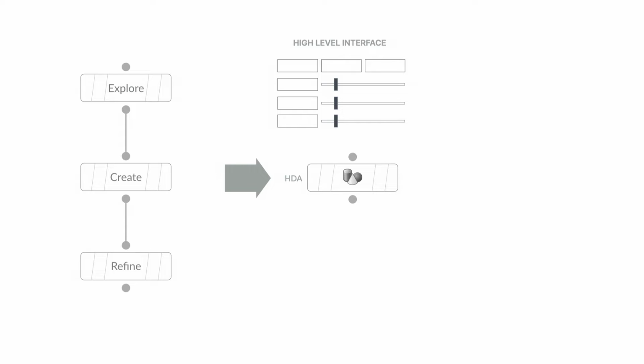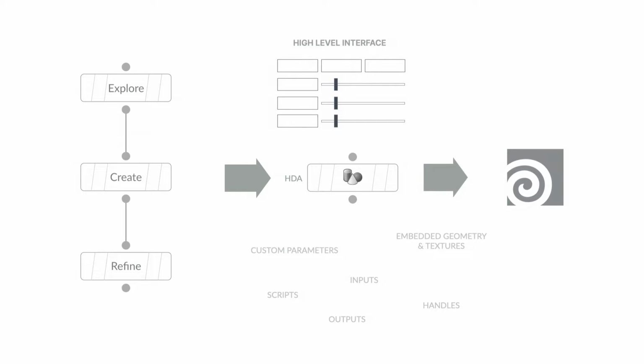Promote those parameters, build yourself a high-level interface, and then other things can be added too. You can add scripts, handles, embedded geometry. So if you want a certain piece of geometry, rather than have to reference it off disk, you can actually store that inside the digital asset. So as you share the asset around, references are not being broken. Now, once you finish, you can take that and it becomes a tool that works with Houdini just like any other tool.